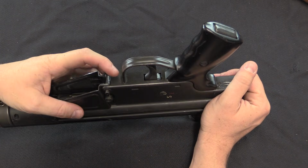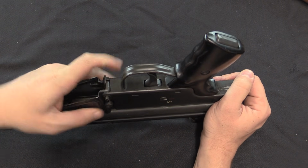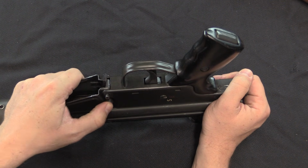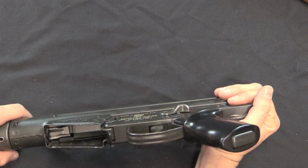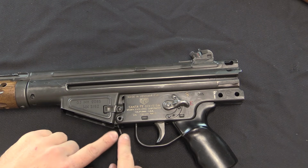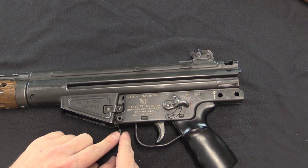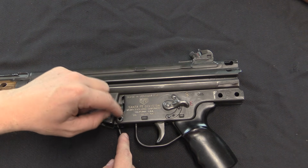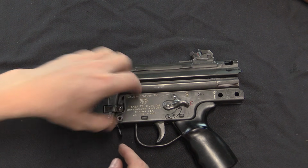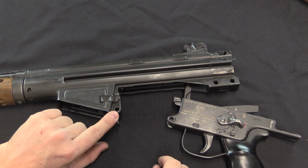Now, the way this thing functions is that when you push the paddle, it actually pushes the button for you, because both of these have to move in order for the mag release to actually get out of the way and let you remove the magazine. And the way this is built is that the pivot for this paddle is also a reinforcement for this pin, and it's a reinforcement for the pinholes in the receiver here.